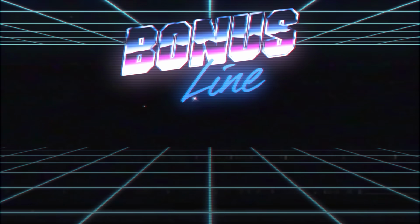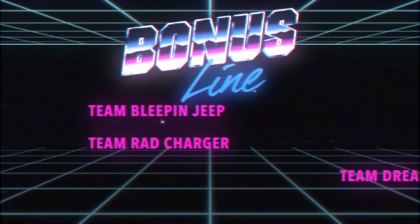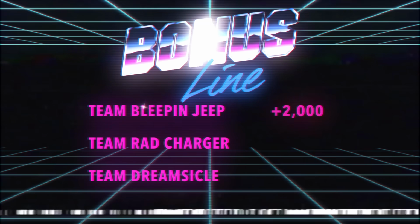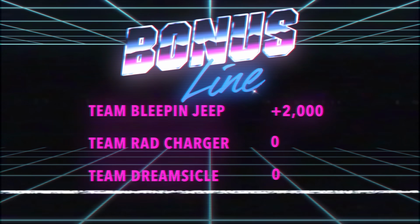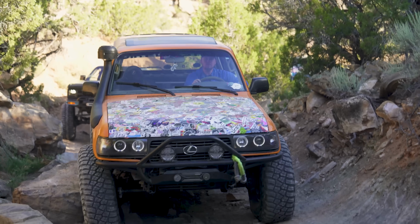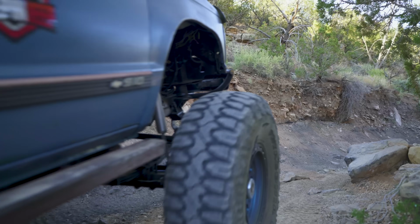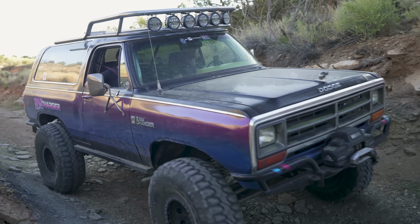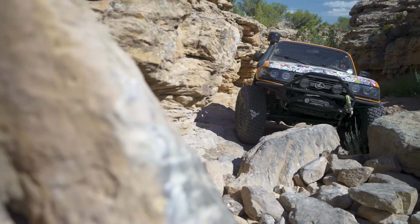So our bonus line challenge only benefited one team, even though all 3 gave it a shot. Bleepin' Jeep now has an additional 2,000 extra votes. The competitors continue down the trail, but it's not long before Calamity begins to test every aspect of these trucks.